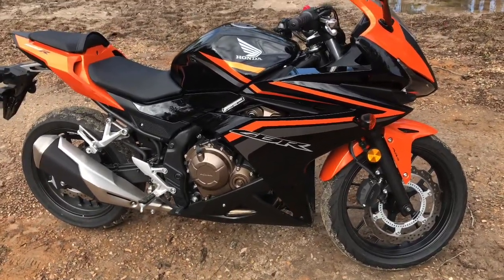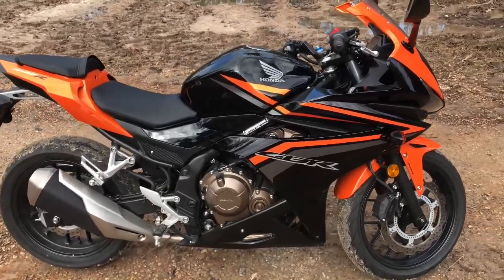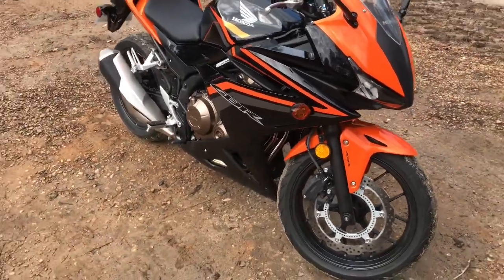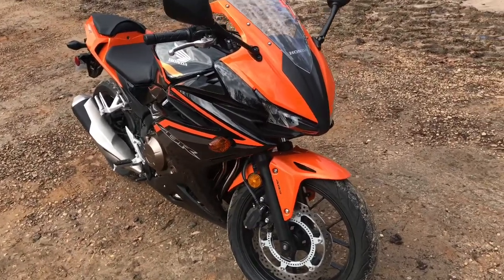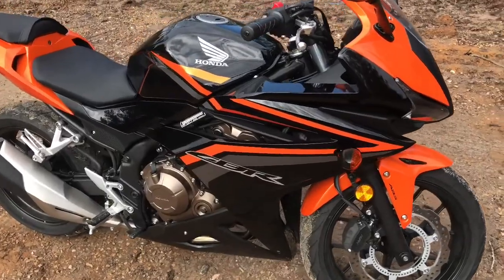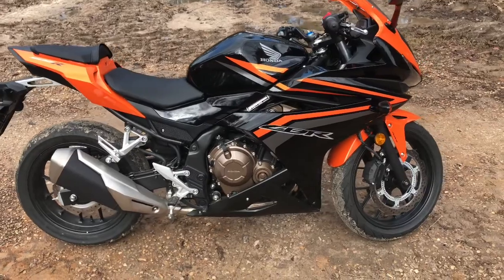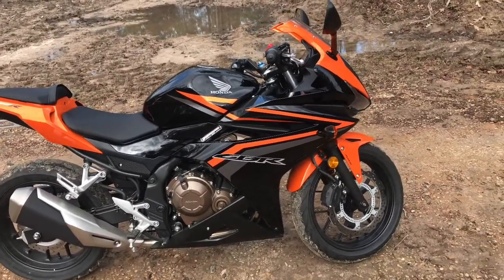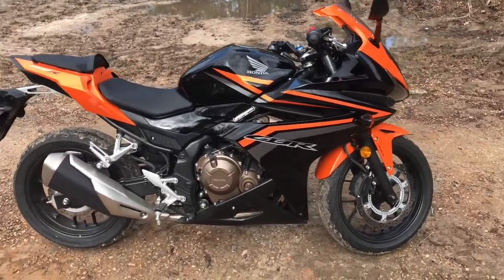But first of all, I just want to say it's very, very smooth. As soon as you take off, it's extremely smooth, especially the clutch. When you're switching gears, you could mess up and it would still switch the gears. It wouldn't grind your gears. It's just really smooth. Like, everything about this bike is really smooth. The engine, revving, speeding up, everything's smooth about it. The torque on it feels really nice.